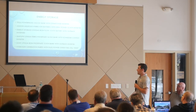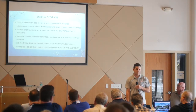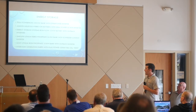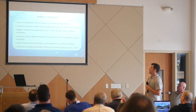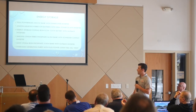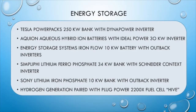So this guy's really good for time of use for solar. If you have a small solar array, this is a deep cycle battery, and that's running a 480 volt 3-phase output as well with the Outback inverters. And then we have a few different deployments of some simplified lithium ferrophosphate batteries. So it says 34 kW up there, but we have 2 arrays that I think are about 10 kW, and then we have about 4 kW.